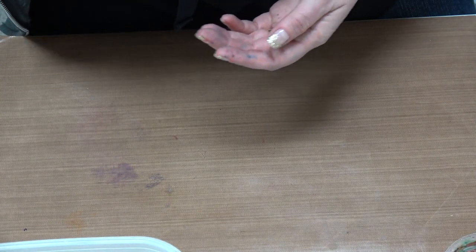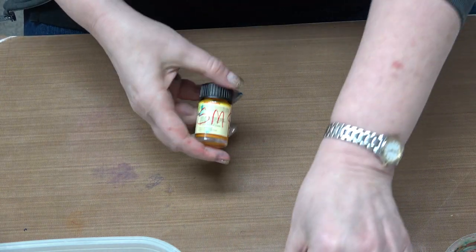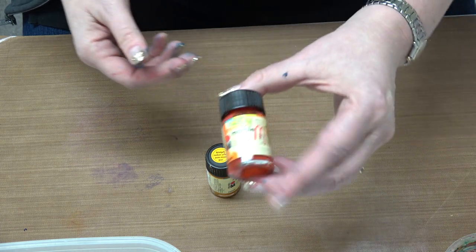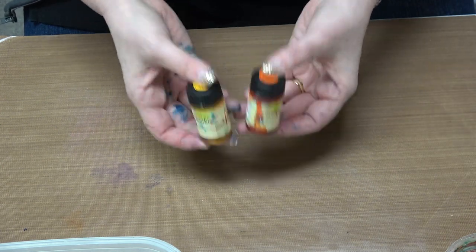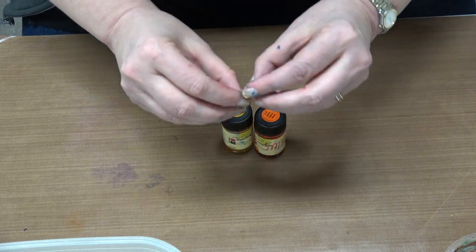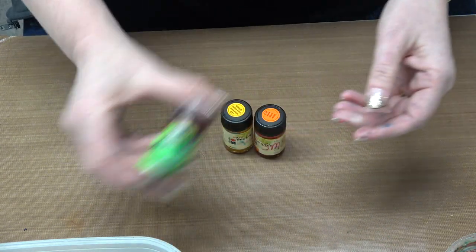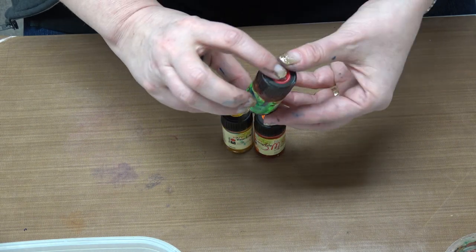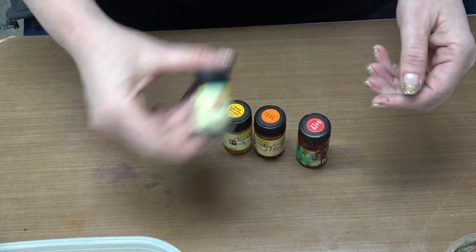First thing I'm going to do is bring over the marbling. And this is what the jars look like. It's Easy Marble from Marabu. The jars are not very big, but let me tell you, the product that's in here will go a very long way. You don't need multiple jars of any one color unless you plan on doing some kind of mass production. The jars will last you a really long time.